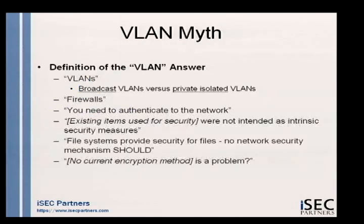So, the VLAN myth. There's a difference between broadcast VLANs and private isolated VLANs. In all the customers that I've worked with, I've never seen a private isolated VLAN deployed in a backup environment, meaning that a 3,000 port switch is not using 3,000 private isolated VLANs. They are using broadcast VLANs, but there's a big difference in terms of security. We'll talk about that in a little bit, but saying that we use VLANs and therefore we don't need to turn on authentication is not a security solution, especially if it's broadcast VLANs.